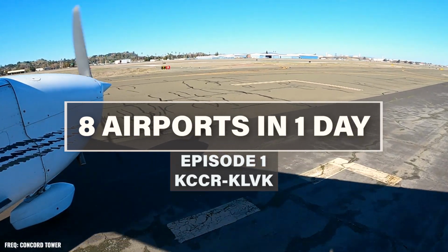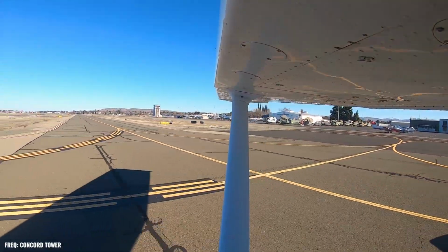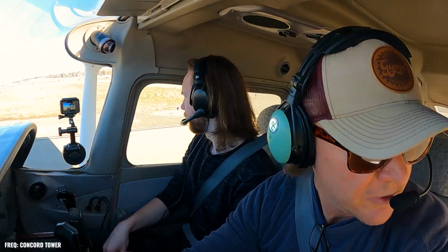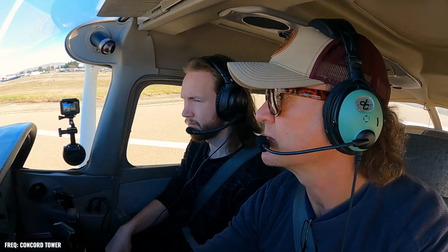Concord Tower, Skyhawk 9501 Whiskey is on Foxtrot, holding short 1 right, request right, downwind departure. Cessna 9501 Whiskey, Concord Tower, right downwind departure approved, runway 1 right, cleared for takeoff, 1040 at Niner. Clear for takeoff, 1 right, right, downwind departure is approved, 9501 Whiskey. Cessna 4 Foxtrot Romeo, traffic departing prior to arrival, Cessna right downwind.